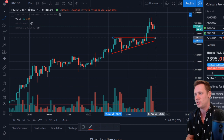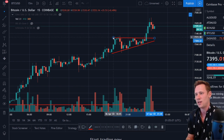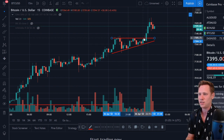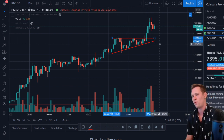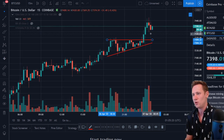So this is where we were when we took that trade. I did have to take a little bit of a gamble here, but with the daily close in this ascending triangle, it looked like a nice breakout formation, and we have got that move. So now we're looking to hopefully hold some support here.